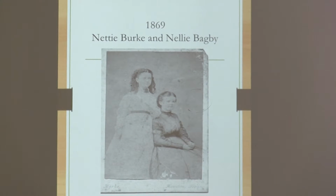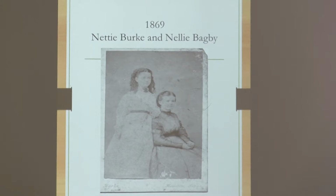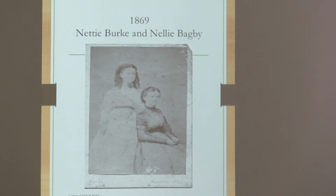Anyway, this was from one of Nettie's carte-de-visite photo albums where, interestingly enough, I tracked down her great-great-niece, who was 85, and came to my house with a third album that had everyone's name on the back of it. I couldn't believe it, like below the picture. When does that happen? Never.